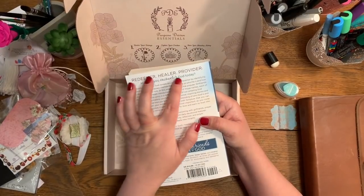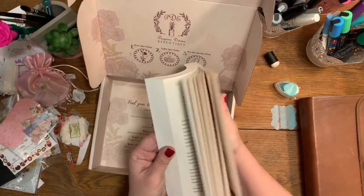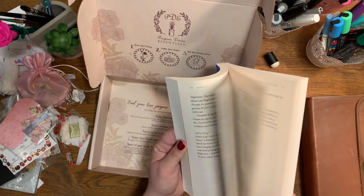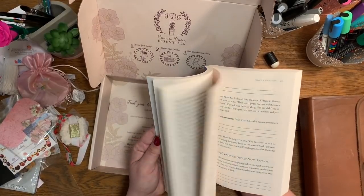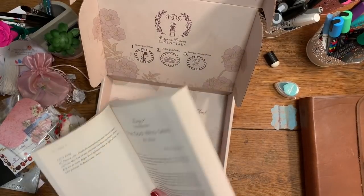It says, Redeemer, Healer, Provider, how will you encounter God today? Oh, it does include journaling pages. Oh, okay, so this is like a devotional and journal. Oh, you guys, this is cool. I love these. Oh, this is the one I'm gonna do today, actually.